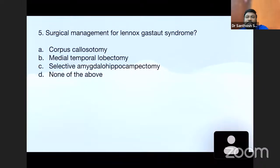Surgical management of Lennox-Gastaut syndrome. Is it option A, corpus callosotomy, option B, medial temporal lobectomy, option C, selective amygdalohippocampectomy, or is it option D, none of the above? The answer for the surgical management of Lennox-Gastaut syndrome would be corpus callosotomy.